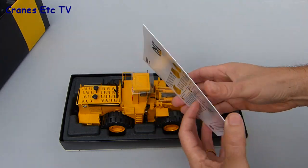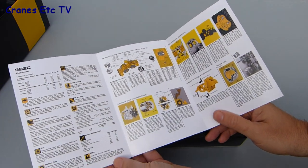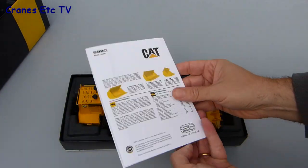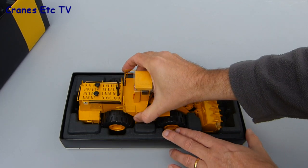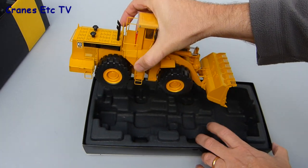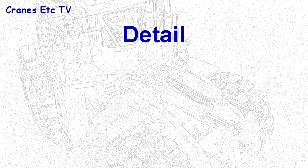Also included is a reprint of the original CATS brochure for the machine, which is a very nice inclusion, and that also includes a unique serial number for the model. This is a very good inclusion with the model because it's got some interesting information and improves collectability. The model requires no assembly out of the box and it's complete, ready to display.